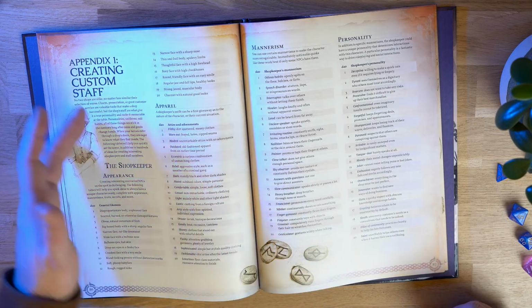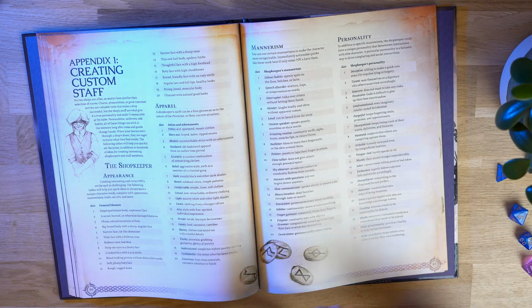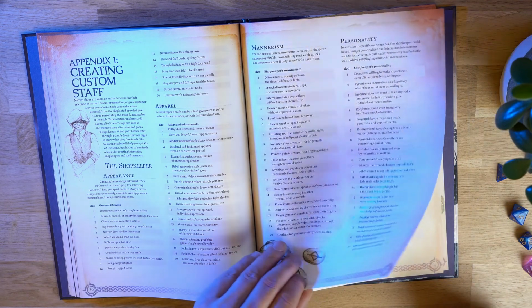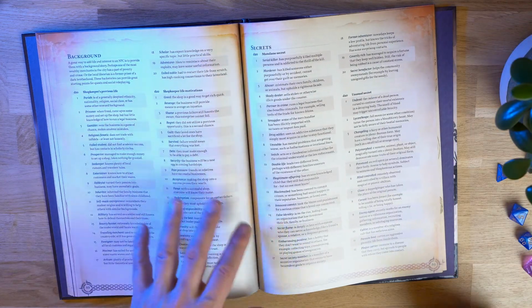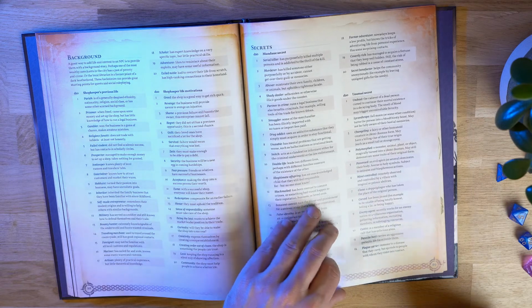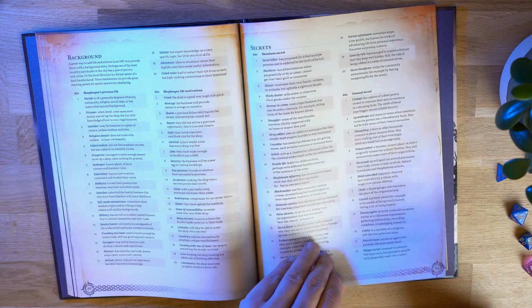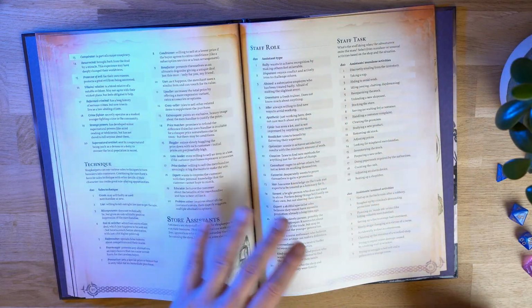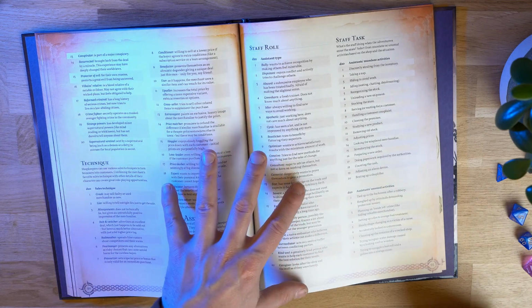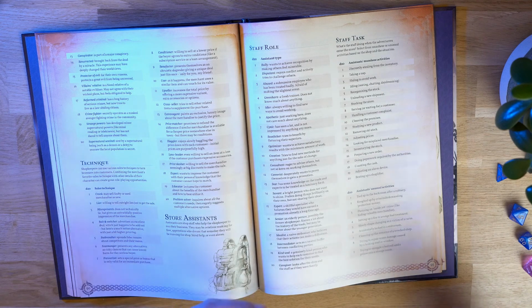This is a chapter about creating the NPCs operating your store, or NPCs found in your fantasy stores, complete with mannerisms, a background story. Maybe they'll have a certain secret that they don't like getting out. So again, lots of opportunity for immersive detail, and some of these also quite easily double as another quest hook.